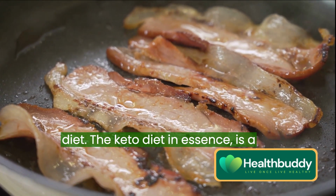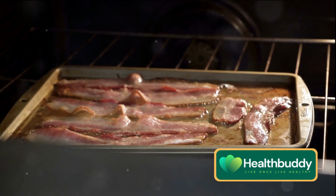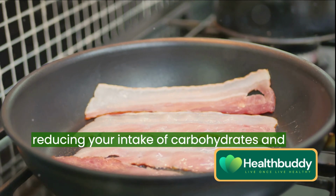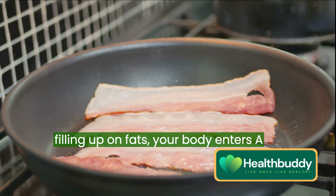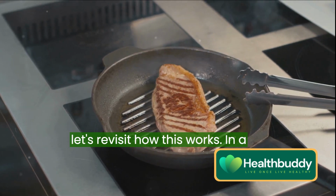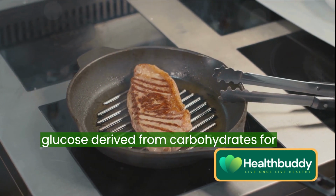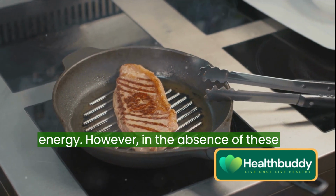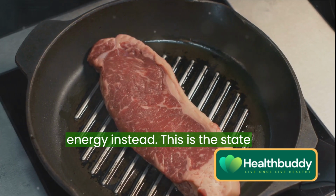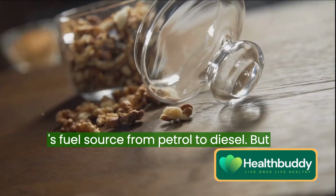The keto diet, in essence, is a low-carb, high-fat diet that has been shown to help some people lose weight. It's all about turning your body into a fat-burning machine. By drastically reducing your intake of carbohydrates and filling up on fats, your body enters a metabolic state known as ketosis. Now, let's revisit how this works. In a typical diet, your body relies heavily on glucose derived from carbohydrates for energy. However, in the absence of these carbs, your body starts to burn fat for energy instead. This is the state of ketosis. It's like switching your body's fuel source from petrol to diesel.